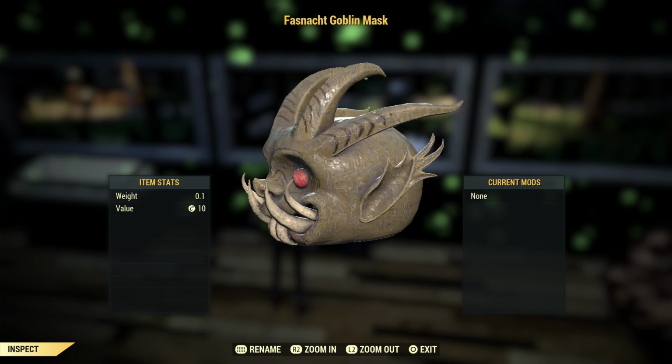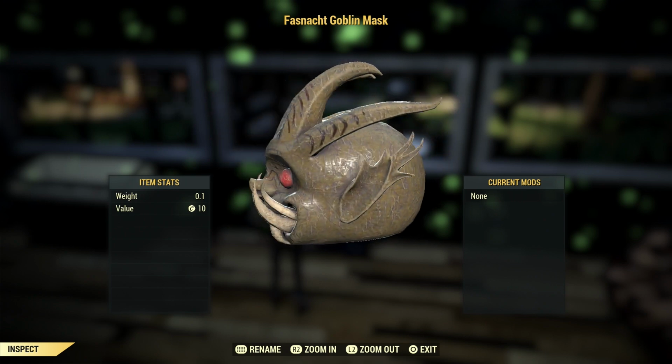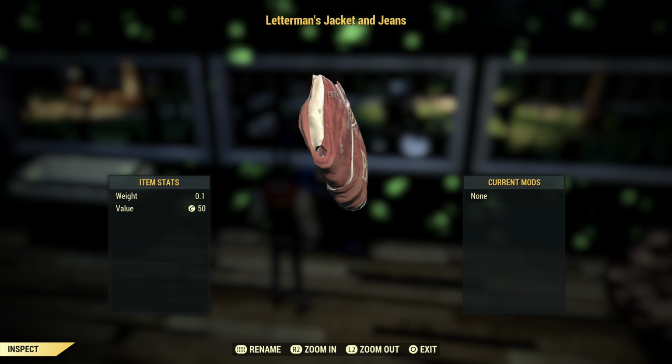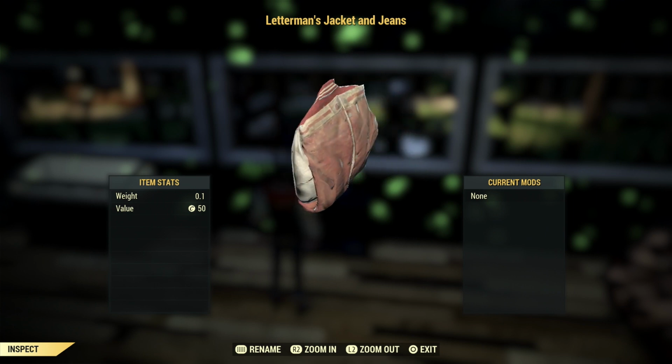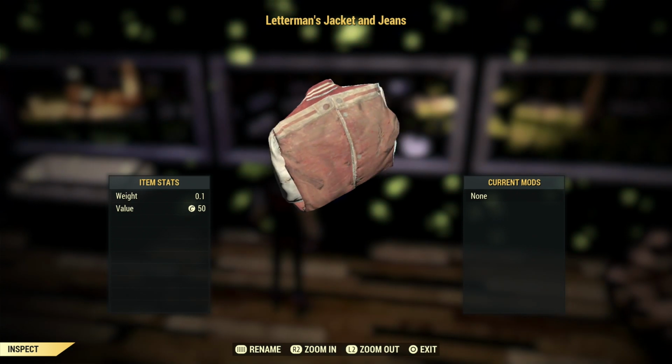You can get the claw. I'll tell you where you can get the claw. You can get that at Son of Dane's compound, the mask here. Get that from the Fasnacht Day reward if you're lucky. And the Letterman jacket, get it from Grafton High School, okay? And if you can't find it there, sometimes they don't spawn right.